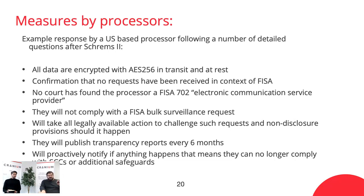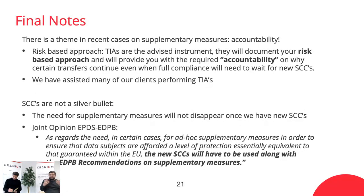But taking some measures mentioned by this processor and some of the measures that we saw before that you could take as a controller, I think you would have a very good case in defending that we've taken enough additional supplementary measures to provide a sufficient level of protection. So again, just to provide you with some examples of what we've seen in practice that are a bit more practical than what you've seen in the EDPB guidance so far.